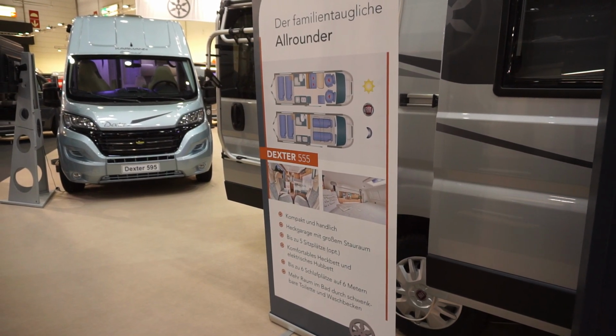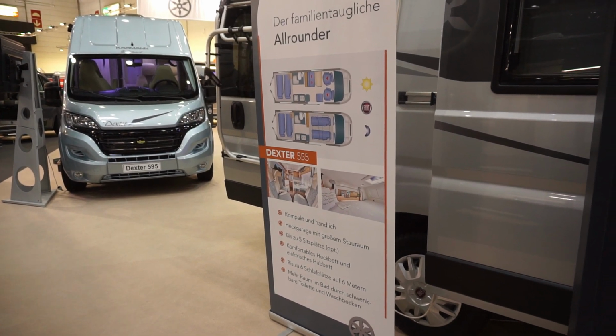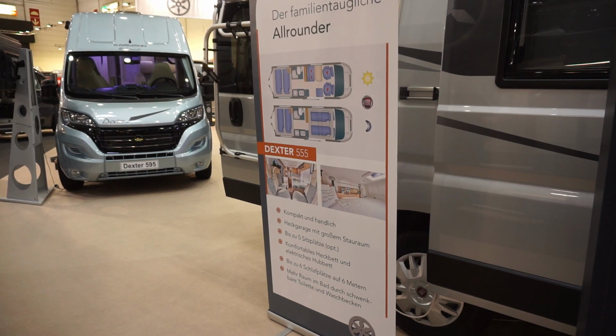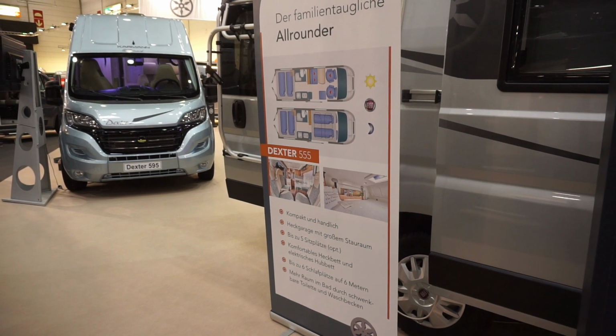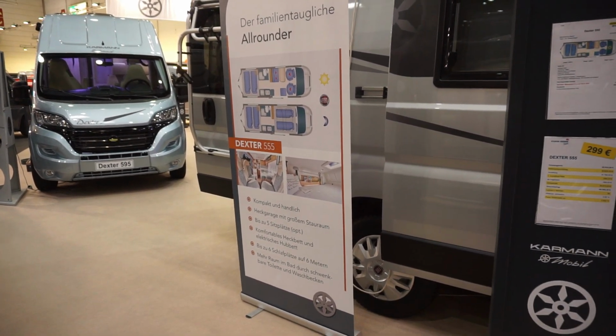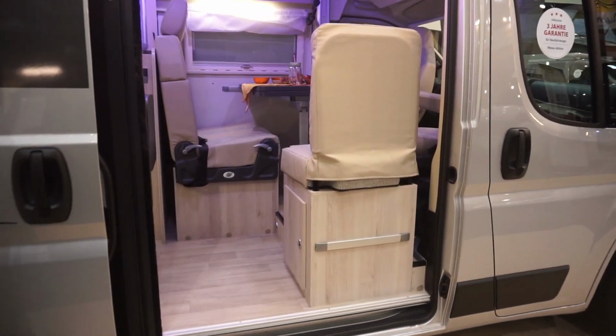It's got a lower bed, which is comfortable, and the upper bed is electrical. And you can get up to 6 sleeping places. Five sitting places and 6 sleeping places, and it's got more room in the wet room, so let's see how that works.